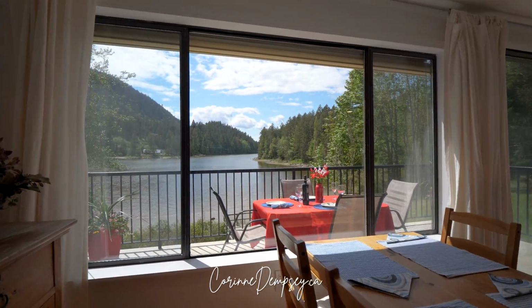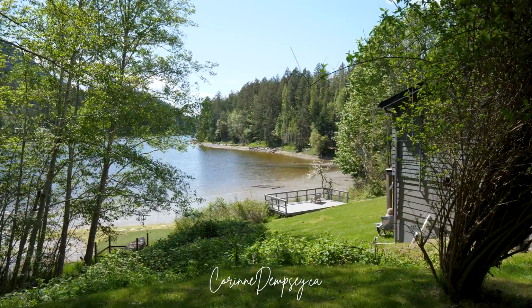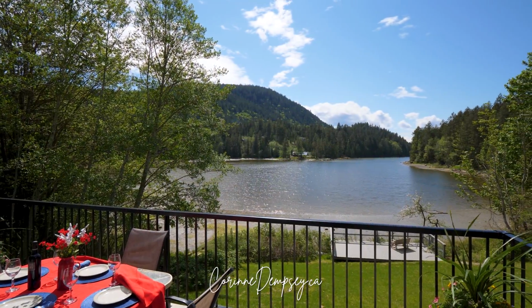A 12 by 24 foot balcony further expands your usable living space. Spend hot summer days swimming or kayaking, then watch the sunset from your balcony.